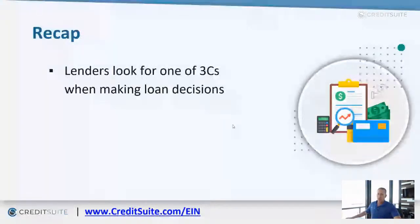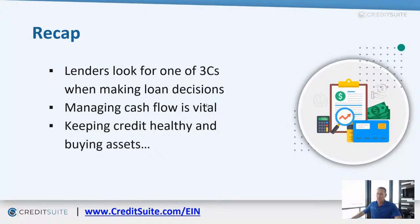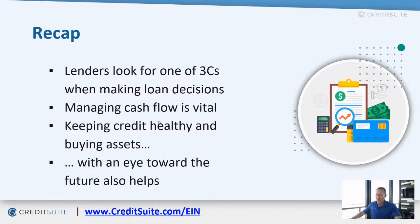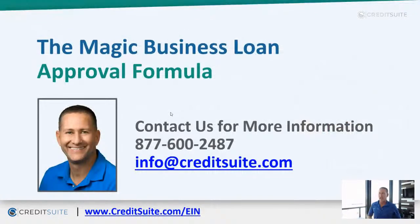So to recap, lenders look for one of the 3 C's: cash flow, credit, or collateral. Managing that cash flow is vital. Keeping credit healthy is important as well. Having some kind of assets that can serve as collateral and making sure the character of your business is set up right is very important as well. And if you have those 4 C's right, then you've figured out the magic formula to get loans approved. So if you want help along the way, give us a call, send us an email.